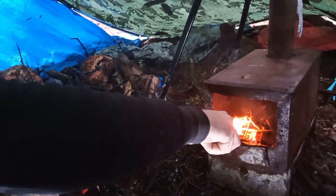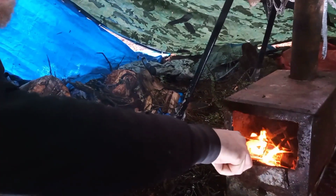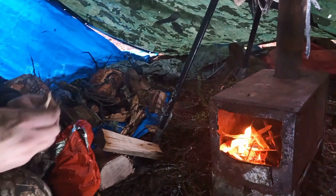You can smell it. I love the firewood. Now I know what you mean. Isn't that some smell, eh? Yeah, it's awesome. Oh, that's just so full of resin. That's why it's so useful. It smells really good.